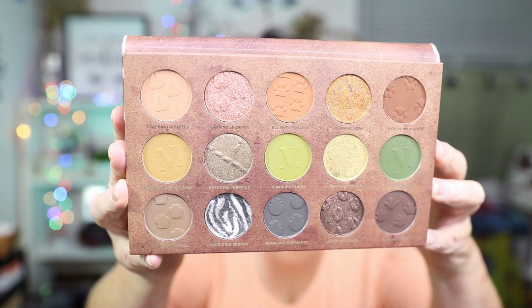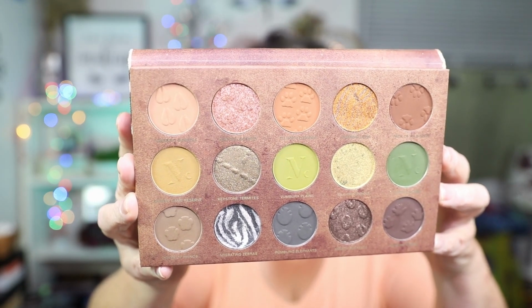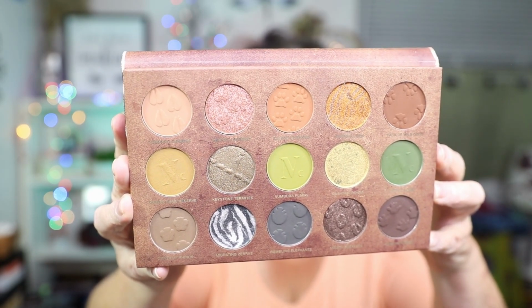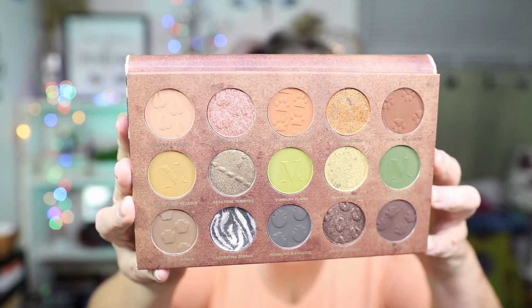In today's video, we are doing a new release from Nomad Cosmetics. This is the Okavango Safari palette. It is a beautiful color story. Look at all of that amazing grungy goodness. This palette features 15 Safari hued shades, 9 majestic mattes, 3 stunning shimmers, and 3 animal print shimmer swirls.